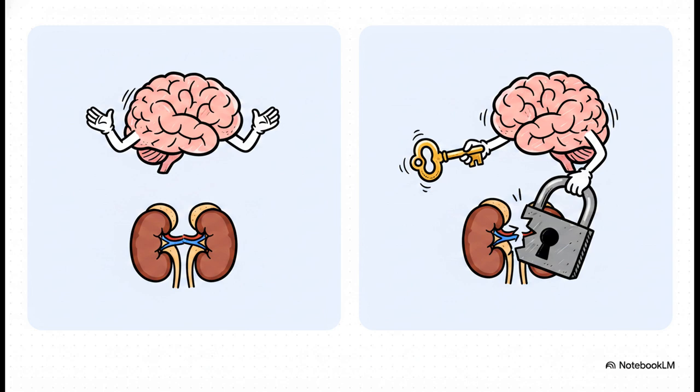This is the kidney issue. The brain is doing its job, sending out plenty of ADH, but the kidneys are completely ignoring it. The locks at the kidneys are broken. Why does that happen? Well, it could be a genetic defect in the receptors, it can be caused by certain medications like lithium that mess with aquaporin production, or it could be from underlying kidney disorders.